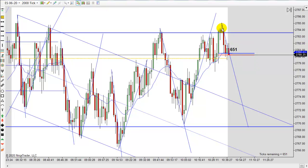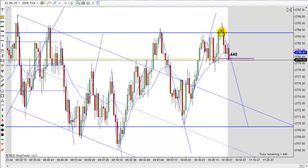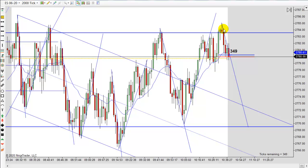Again, that was a good example, because it triggered so quickly I couldn't get my stop in there. But you saw me just drop a limit order, and luckily it came back and filled me, and I was still able to take the trade, even though I couldn't get my stop in there in time. So there were a lot of good learning opportunities on this one.